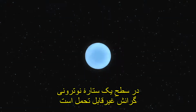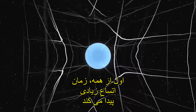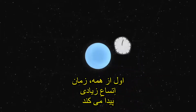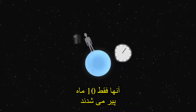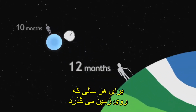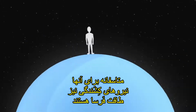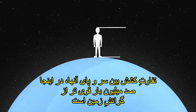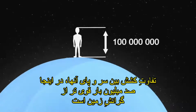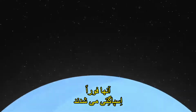On the surface of a neutron star, gravity is unbearable and gives rise to strange phenomena from relativity. First of all, time is greatly dilated. If astronauts landed on the neutron star, they would only age 10 months for each year that passes on Earth. Unfortunately for them, the tidal forces are also insufferable. The difference of pull between their head and their feet is here 100 million times stronger than Earth's gravity. They would instantly get spaghettified.